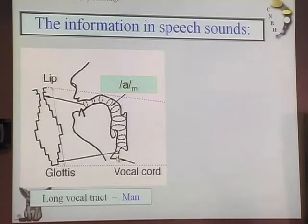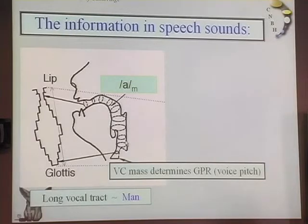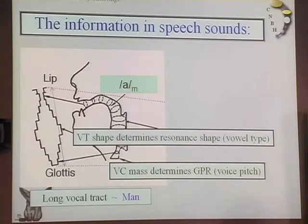Okay, so an animal of interest to us, the human, the information in speech sounds. You have vocal cords at the bottom of your throat. They vibrate, interrupting the airflow from the lungs and producing a stream of pulses. Those pulses excite resonances in the vocal tract, and the shape of the vocal tract, the place where you put your tongue, determines the resonance and thus the vowel type.